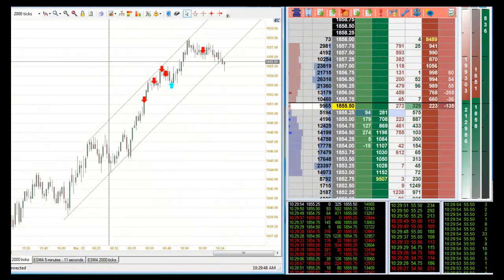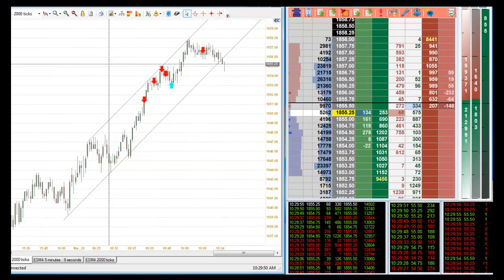Okay, it's March 28th, 2014, and this is the ES chart. And I wanted to illustrate why you want to use order flow as a way to exit your trades by showing you an example of what not to do, which is what I did on this day. So kind of interesting. Let me just talk a little bit about the setup here.